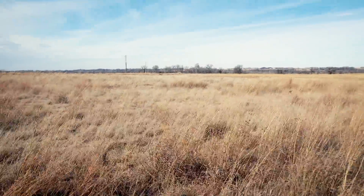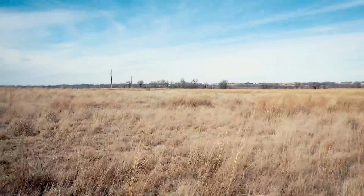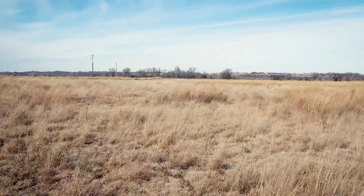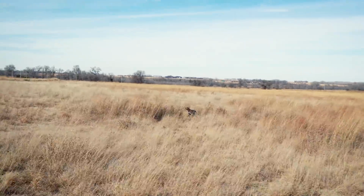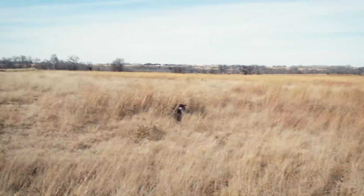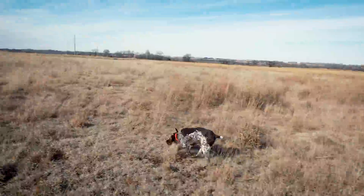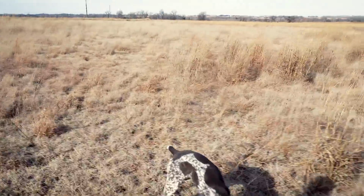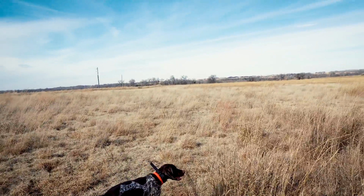We have used this field for previous training today, so there's some other scents mixed up in this field. We call it a dirty field, which will help her again start distinguishing from old scent and new scent. Which is why, with young dogs, it's really nice to use launchers because you know exactly where those birds are at. So I can ignore some of the other points and the other hesitations and not reinforce those.